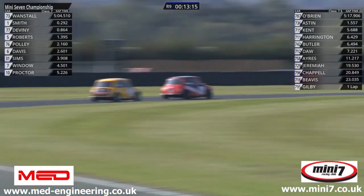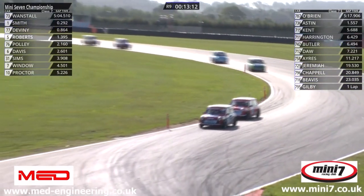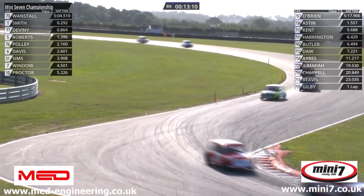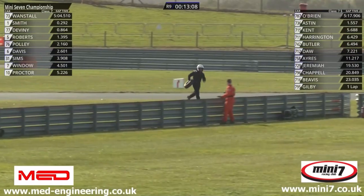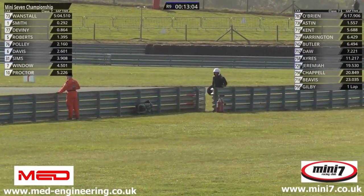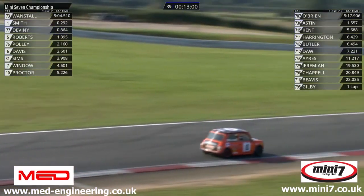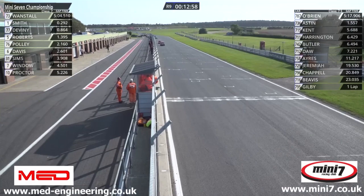I missed that one, Kieran. Did you see what happened? I think it was the same car that spun a little bit earlier. I didn't see the wheel come off though. So we've got the two leaders now coming. Jeff Smith going very wide. Got his wheel there. He wants to take that home with him. And who can blame him? Just over £100 for the tyre.